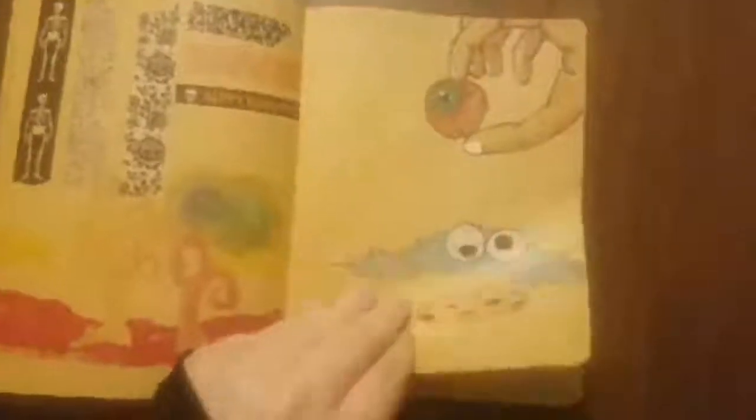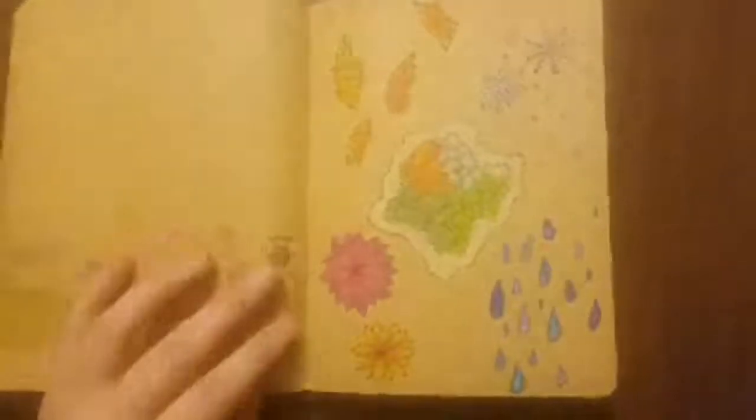Got some new washi tapes. Got 2 more here. I love Voodoo. I think he's a cute one.